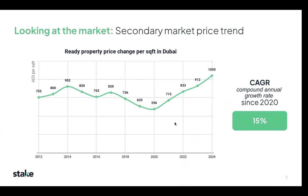So, just giving a quick overview of the market, we'll take a couple of minutes here, but essentially it's no secret that the real estate market, especially the residential real estate market in Dubai, has been booming ever since the dip during the COVID pandemic in 2020, where prices went down to just around 600 dirhams per square foot across the city. We've only seen an upward trajectory. There's an annual growth rate of 15%, and this is in the secondary market only. So these are ready real estate units. So 15% per annum growth year after year from 2020 up until 2024.